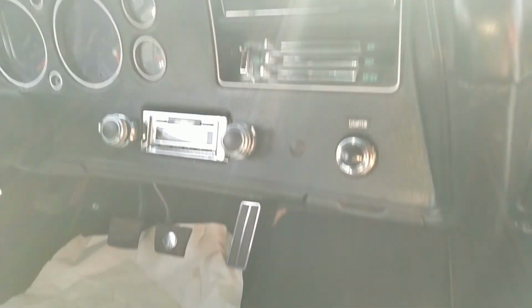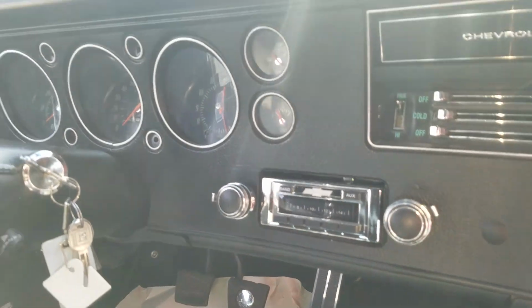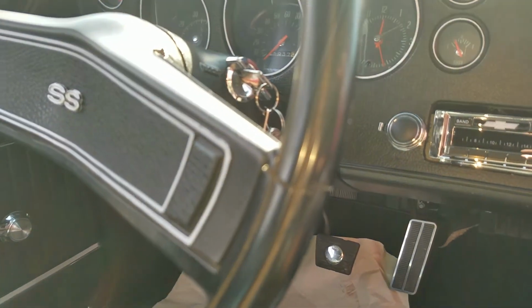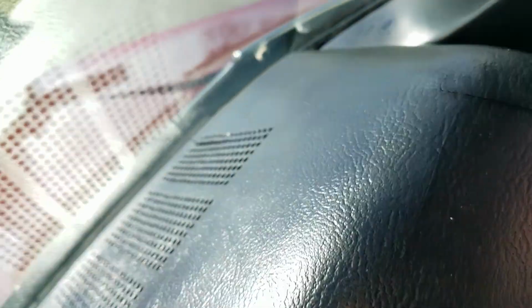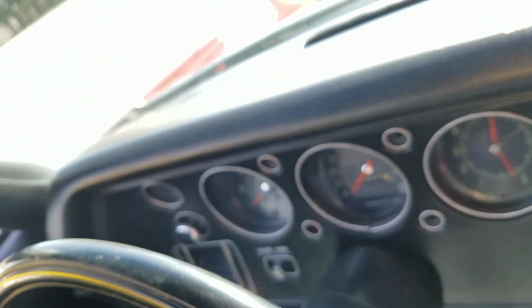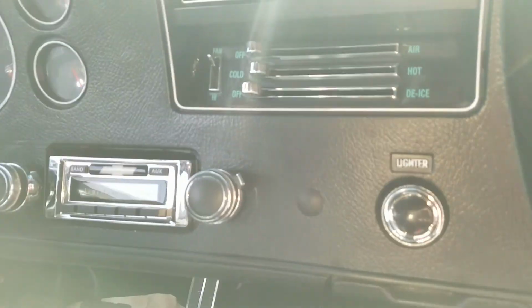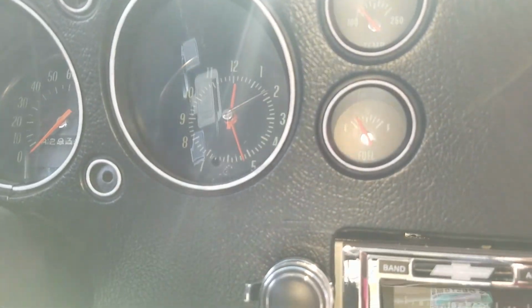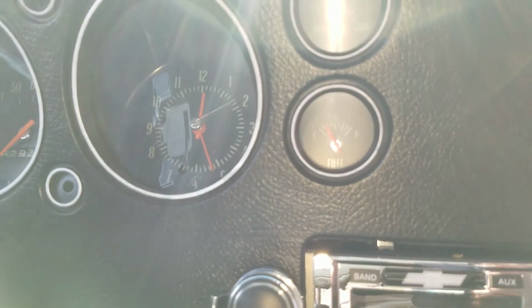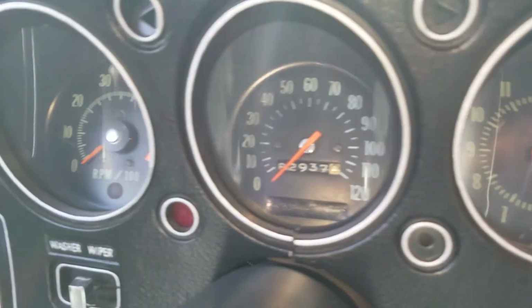Console shows nicely. Dash shows nicely, upgraded stereo. SS steering wheel has a crack in it at 9 o'clock and at 3 o'clock, if you can see that. Dash pad has 2 small cracks in the speaker grill, one over there and one opposite that we have still photos of. Hold on, there we go. The heater controls look like they were replaced with an aftermarket set. Original clock and gauge face there.